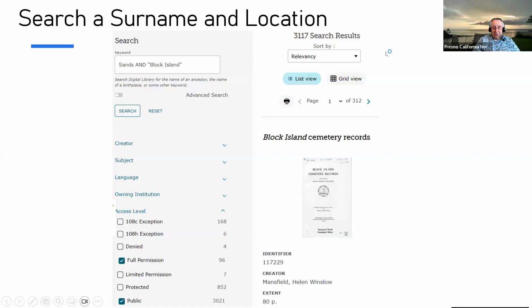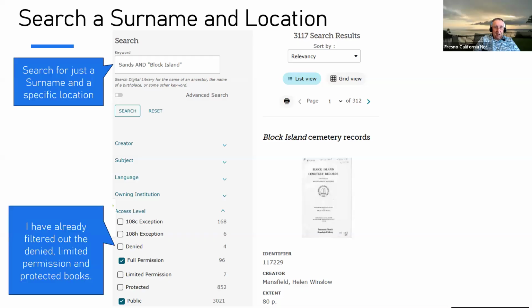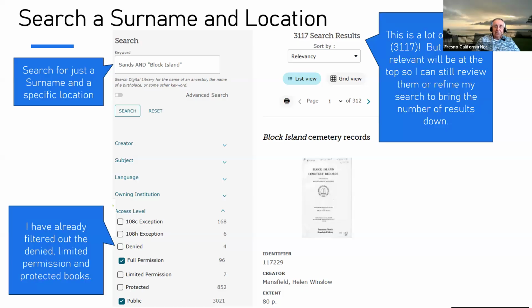But anyway, there were 3,117 search results. I had them sorted by relevancy. That sounds like an awful lot. But that's okay because when you're searching by relevance, usually the best results are at the top. And then as you go down the list, they get worse. So you'll probably find what you're looking for in the first page or two of results. There's 312 pages here, but I probably only need to look at one or two.